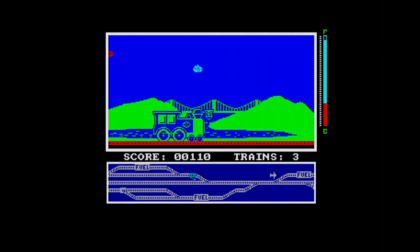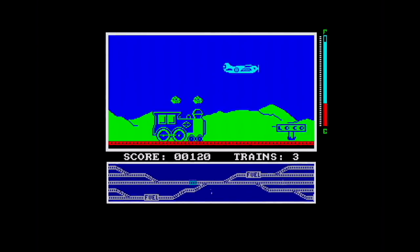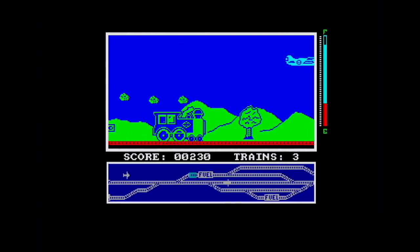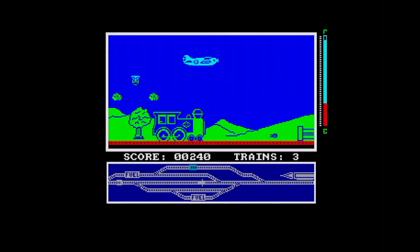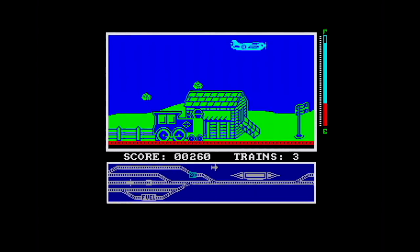It's actually quite good fun. You've got this fantastic map down the bottom that tells you what's going on and where you can get fuel. You can fire ahead as well when other trains are on the track. It also shows you where the planes are and the stations, and really it's about survival. It's actually quite good fun.